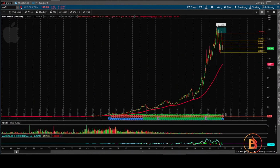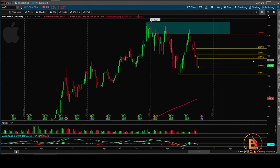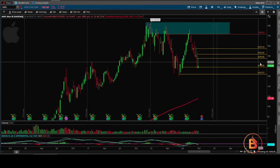All right, so the first stock we're going to look at is Apple, ticker symbol AAPL, and here I have it pulled up on the weekly chart. Now the levels that I had from last week still apply to this week. One of the levels to the downside that we called out was around $139, and we broke through that and ended up closing around 140 though. So if you took this play, congratulations. All right, now first off, the bullish scenario, like I said, we're sitting at 140.